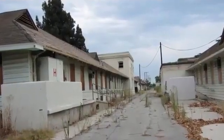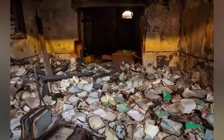But over the years, it ended up changing to become mainly a mental hospital. The hospital was in full operation until the 1950s, when it started to shut down its wards, including the mental hospital. That's when they discovered the hospital had a more dark past.